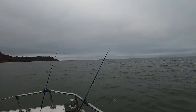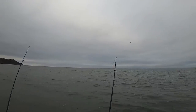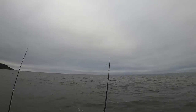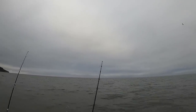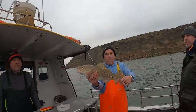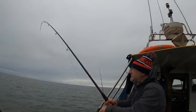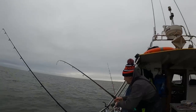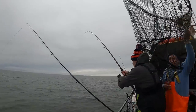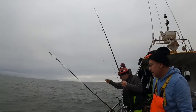Yeah, and I've got a bite. Live bite, guys, live bite. Yep, definitely fish biting there. Lovely eating size, that. Oh, beautiful. Yep, beautiful. Well done, bud. Fish on here as well. Another one here. Nice bend on that rod. There's the net. Fish coming up, guys. The codling. You got a bite there, Paul.